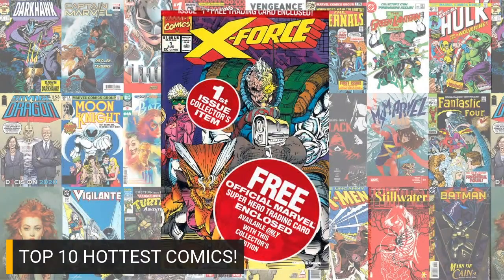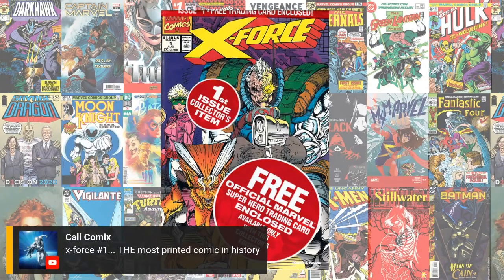Number 3. I should have pulled out my huge stack of X-Force number 1s that I have. X-Force number 1, poly bag with the Deadpool trading card. Look. Anything can be worth money. Anything can end up having value if people just want it bad enough. And right now, people want this book. More importantly, though, I think people want this card.